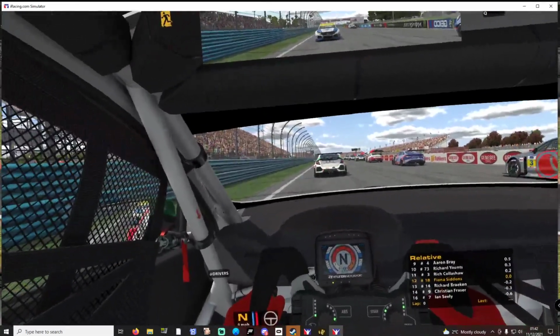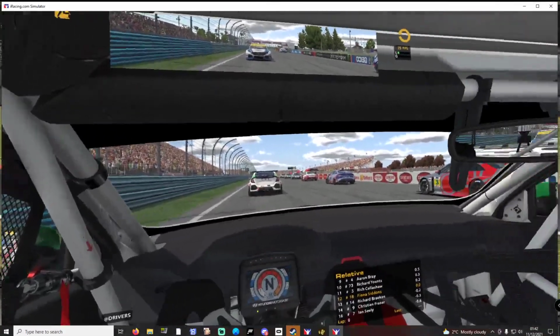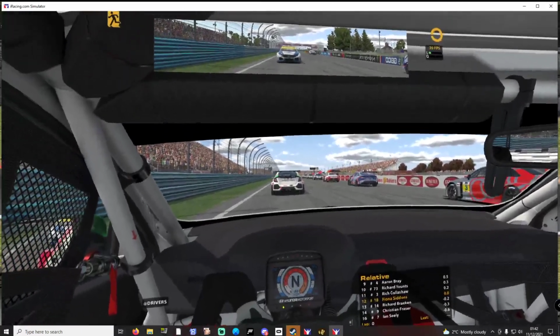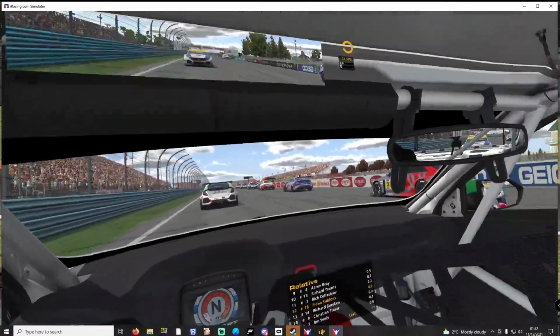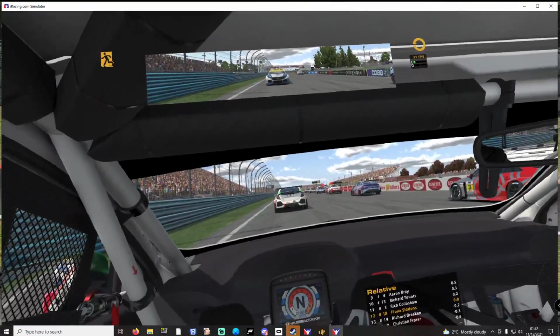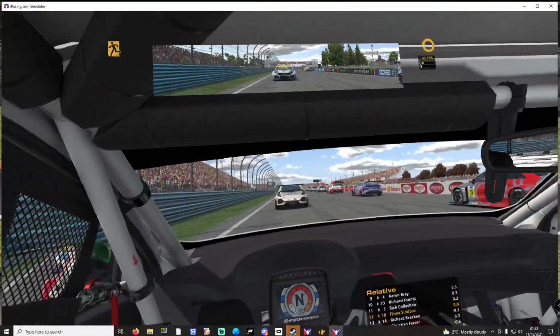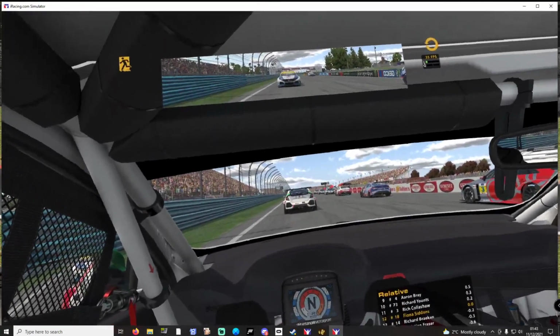We have got a button that we can flash the lights if we're getting close to somebody and they're holding us up, which probably isn't going to happen. Looks like everybody at the front there has got the same colour car, row for row down the inside, all the blue and white Honda Civic Type Rs.